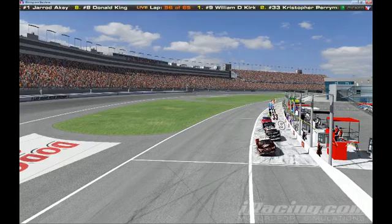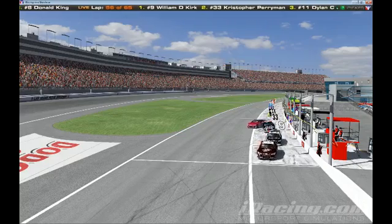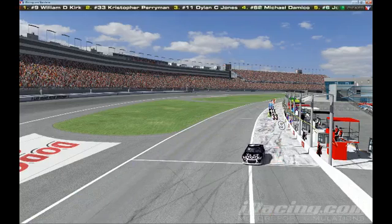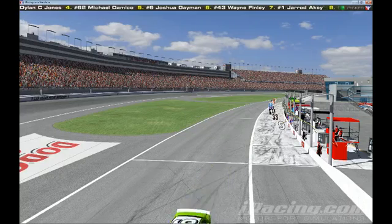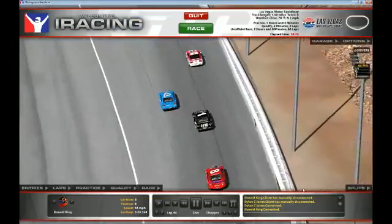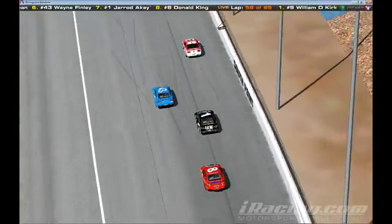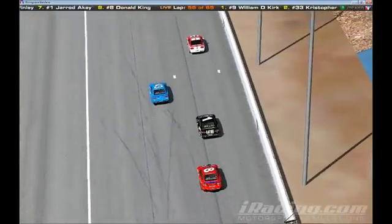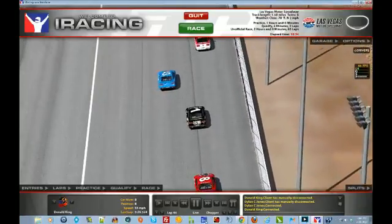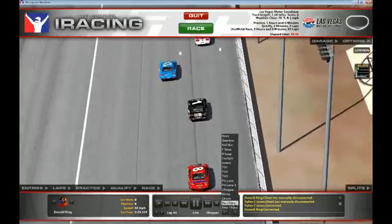Looks like everybody's doing a 4-tire change, guys. That's what it looks like, Rudy. Yes, they sure did. They did all 4. Yes, sir. Very good. You got the 9, the 33, and the 62 all came out. They all took all 4. Yeah, it looks like the 9 is going to lead the 33 of Christopher Perryman, and then the 11 of Dylan C. Jones got out 3rd.